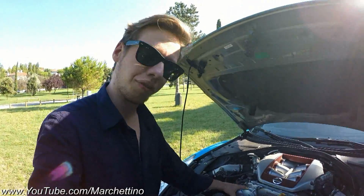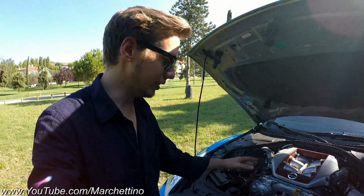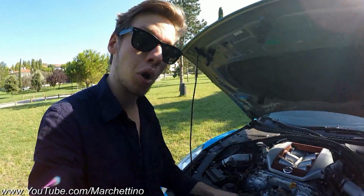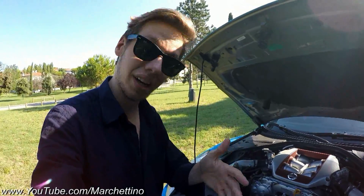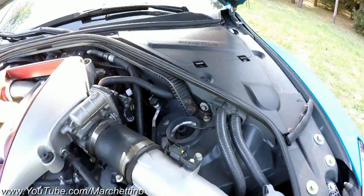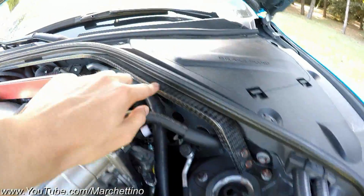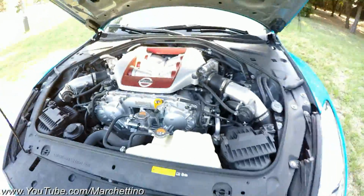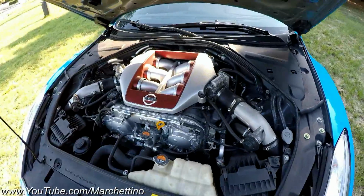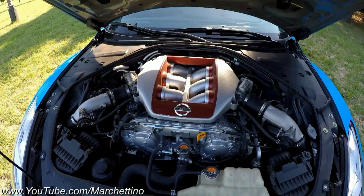You know the philosophy behind the engine of the Nissan GT-R. Every engine is hand-built by one single person, just like AMG does. Not many companies do that. Got a little bit more carbon fiber right here, and I'm surprised actually because I have never cleaned the engine bay and it's still pretty clean actually. Good. So guys, now let's hear a little bit the engine.